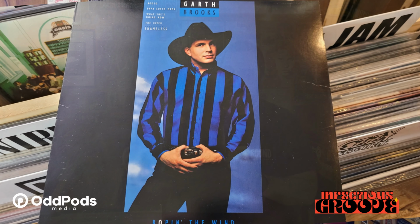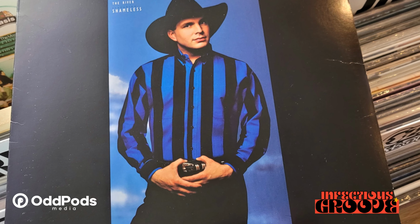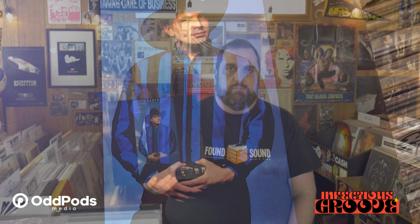Even this is before the vinyl boom. Even 6, 7, 8 years ago, they were all going for around $100 or so. So to be honest, I just passed on everything and thought it's not something I'm in desperate need of on vinyl, except for his third album, Ropin The Wind, which is the only one that, at the time, I thought, if I'm going to buy one of these early Garth Brooks LPs, it's going to be Ropin The Wind.